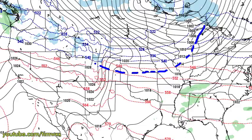So you see that there's a bit of an Alberta clipper working southward. And we have to watch this packing of thickness lines in here because that's a potential area of frontogenesis.